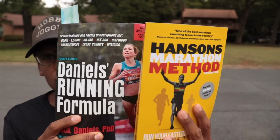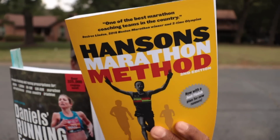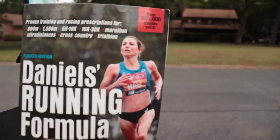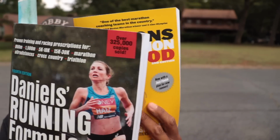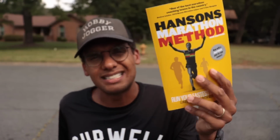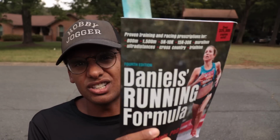So what I've actually done in the past is combine the VDOT paces from Daniels with the marathon training, or the half marathon training, whatever race it is, from Hansen's. Using VDOT with the structure of Hansen's is one of the best ways to do it. If you want a simple training system, use Hansen's and then use Daniels just for the VDOT.